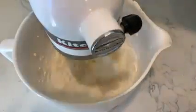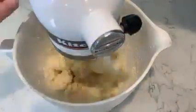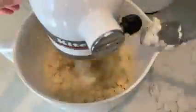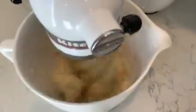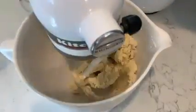And we're doing this in sections just until it starts to come together, and you'll see that it starts to come together on the paddle attachment, and that's when you know that it is ready. Also, be sure to use a spatula and scrape down the sides of the bowl as you are going, just to make sure that everything gets incorporated.